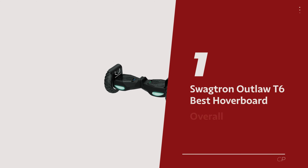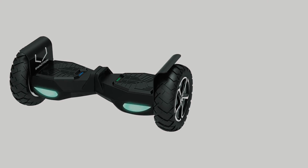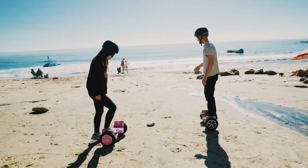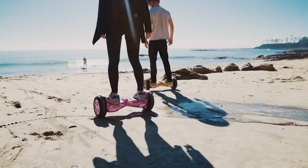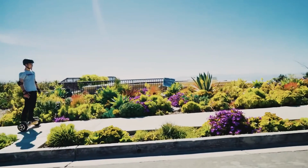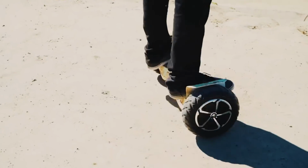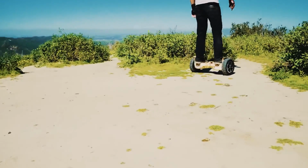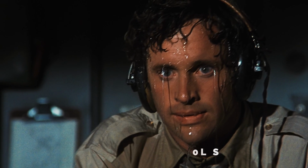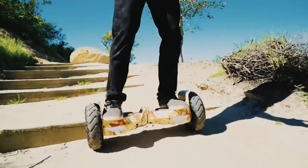Number 1. Swagtron Outlaw T6, our pick for best hoverboard overall. Let's talk about the Swagtron Outlaw, the ultimate hoverboard that's here to rule the roost. This hoverboard is like the king of the hoverboard jungle, and once you hop on, you'll see why it's wearing the crown. First off, the Outlaw doesn't play around when it comes to range. A whopping 12 miles. That's like cruising from here to the next zip code and back, all in style. And get this, it can handle up to 420 pounds without breaking a sweat. So whether you're light as a feather or stronger than a buffalo, the Outlaw has your back.